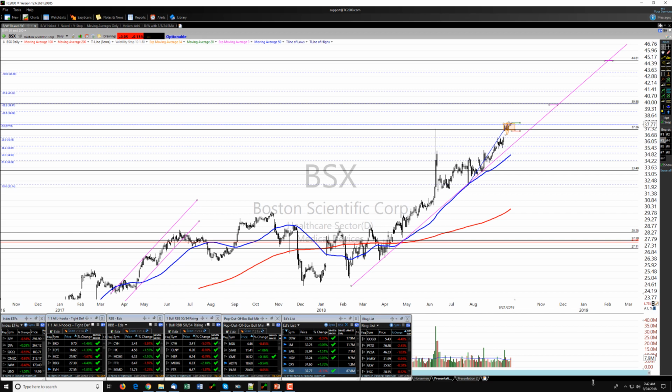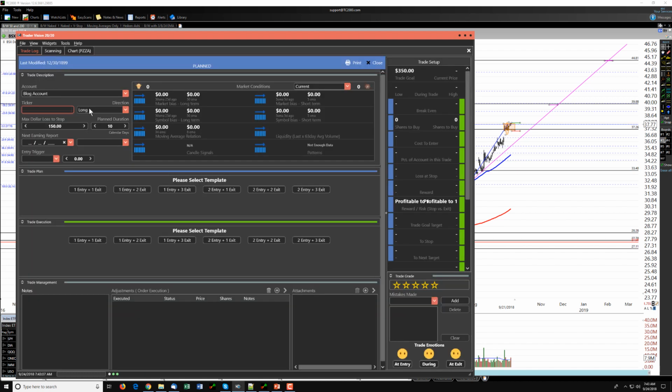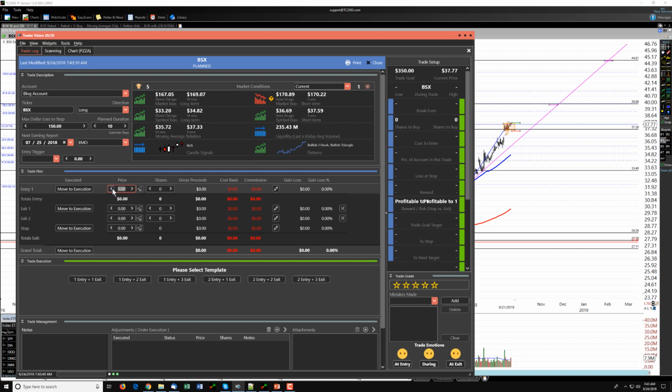Let's see if we can plan a trade here. BSX reported at the end of July, so we've got a month left until earnings. We've got 5 bullish conditions, 1 bearish condition. The market's short-term bias is the only thing still against us. No signal, but we do have that bullish trend and consolidation type pattern there. Let's plan this as 1 entry and 2 exits.